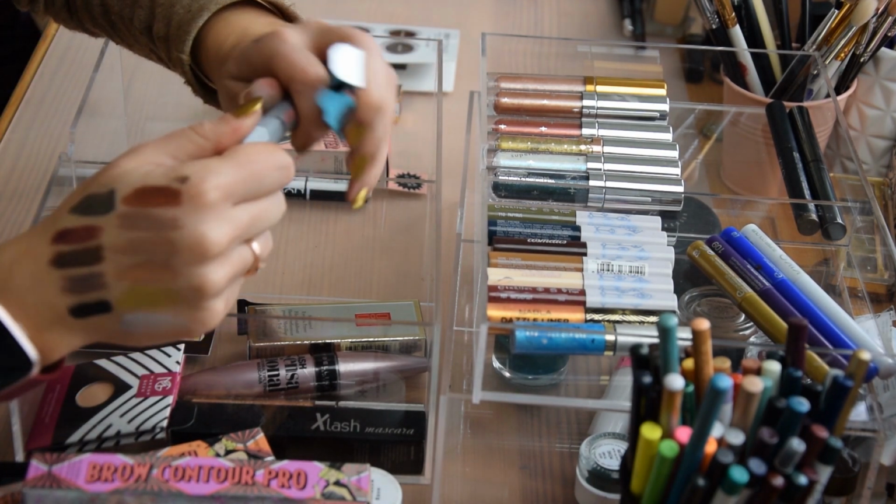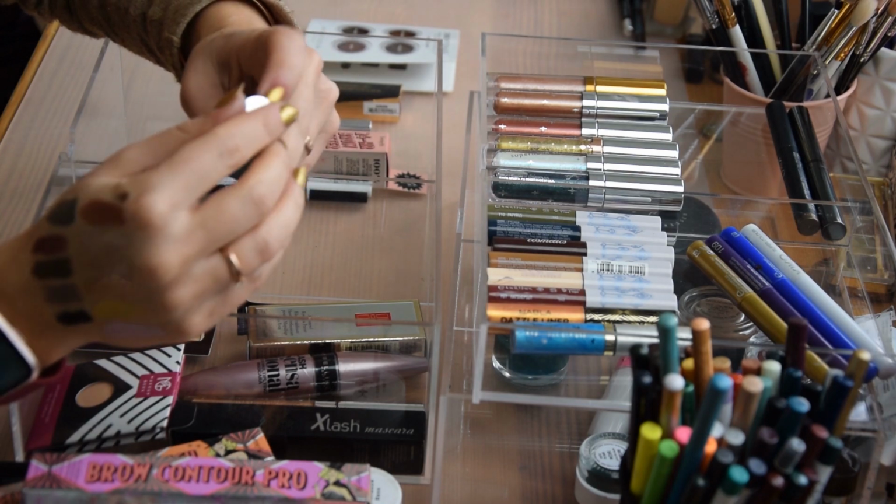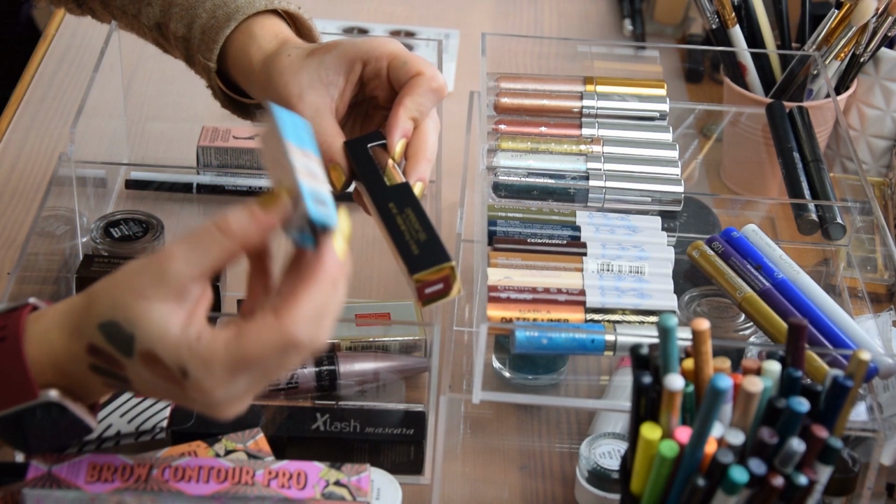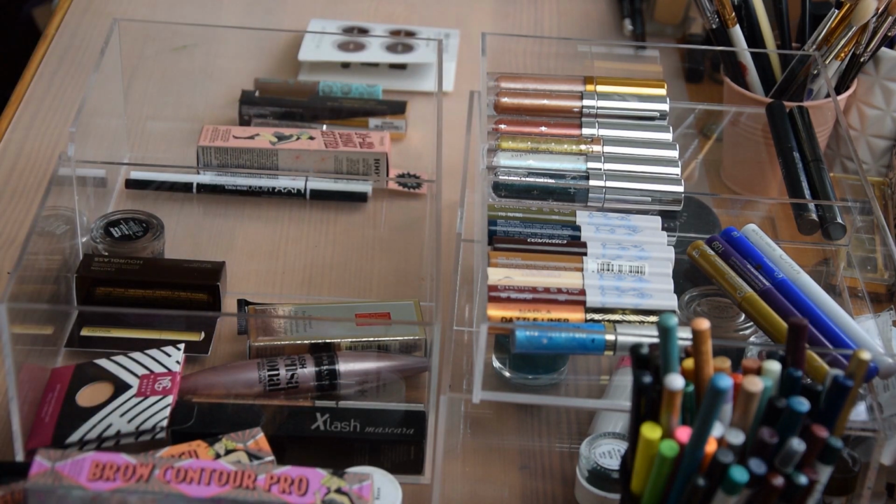I think I'm gonna pass this one along as well. The color doesn't seem right for me, and I already know that I love my dip brow gel, so I'm not gonna keep this one.